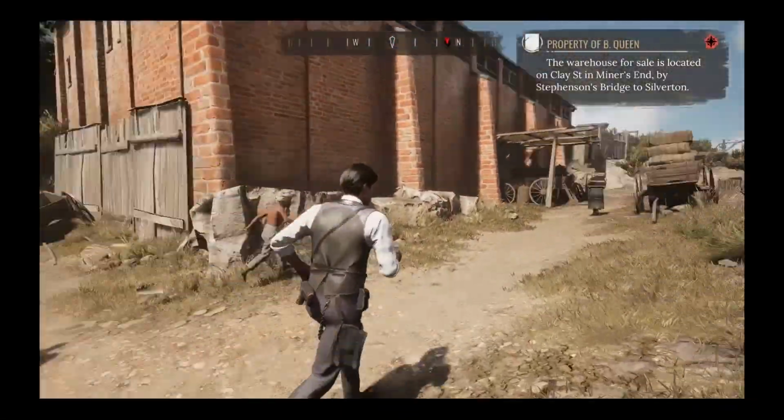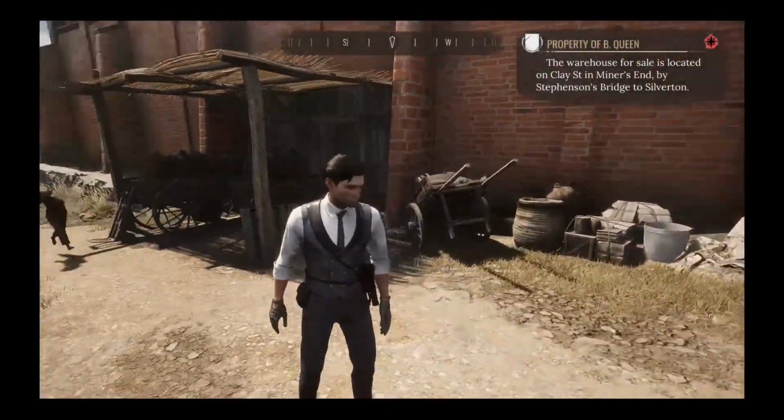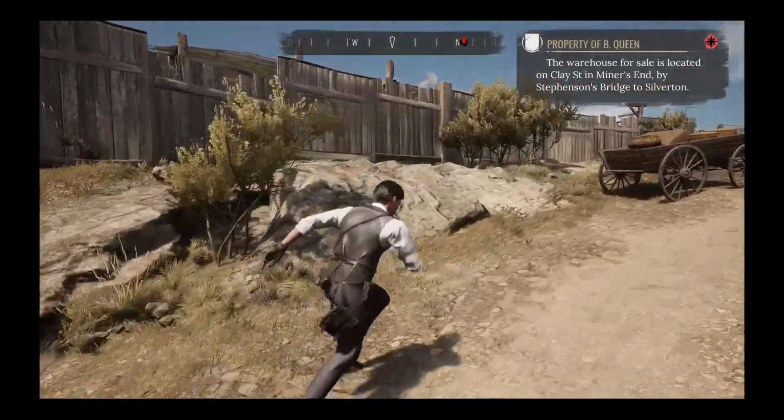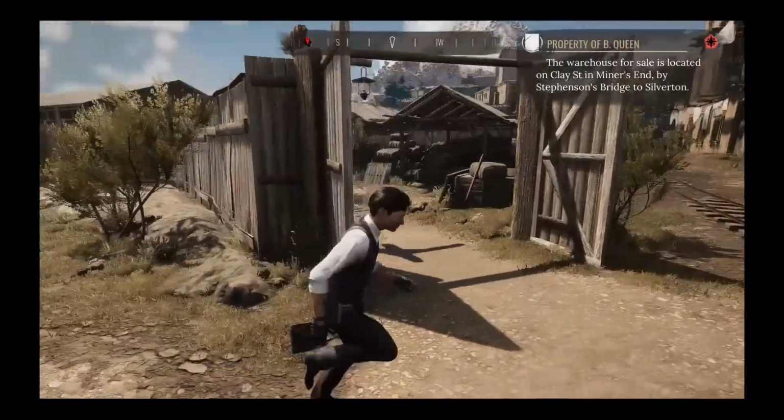Oh, this is looking promising. This looks like a warehouse to me, near the bridge. If there's a way in. And there is.